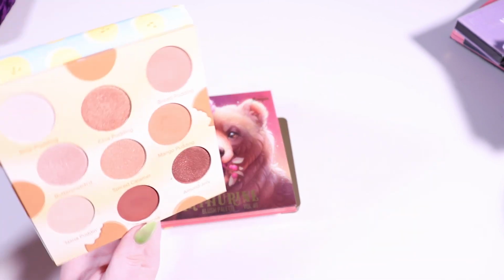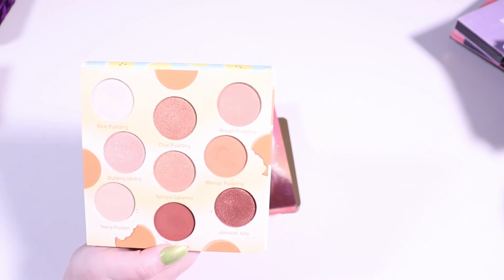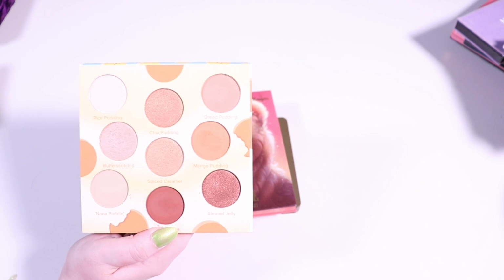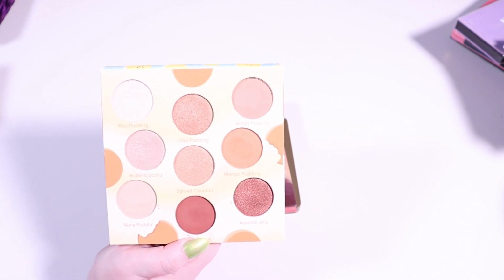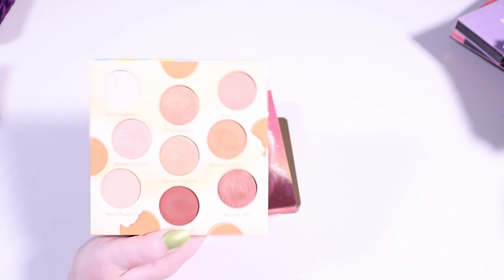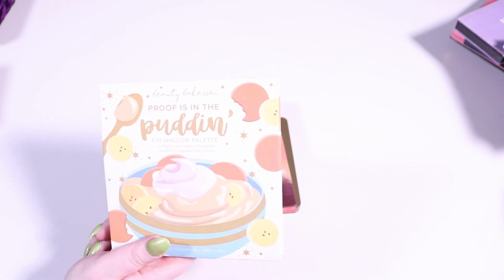This is my Beauty Bakery Proof is in the Puddin' palette. I think I got this in a FabFitFun box. It is really nice. The quality is good, but it is so light, and it is not the kind of nudes that I want to go for. I think this would be a great palette for somebody who wasn't sure if they wanted to wear a lot of makeup, or who wanted something a little bit less intense, or even somebody who is just starting out and didn't want something super dark to make it easier to learn how to blend eyeshadows. I think this would work really well for that. So I am going to declutter this one, but it's not a bad quality. It's just not my perfect palette.